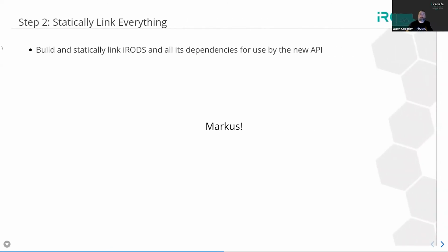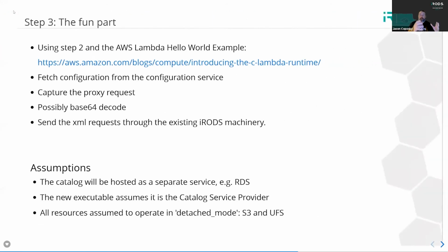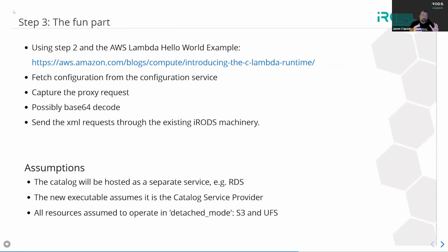Step two is entirely Marcus's job, where we have to basically build a development environment which will allow us to statically link all of this stuff, because Amazon Lambdas and whatnot expect everything to be packaged into one thing before it is installed and created within the cloud environment. And so, we're going to have to get all of the external dependencies sorted out. And I think a lot of that work is already in flight right now. And then from there, once we have that build environment put together, we can take all of the innards of iRODS in step 3 and stick that into a Lambda runtime.